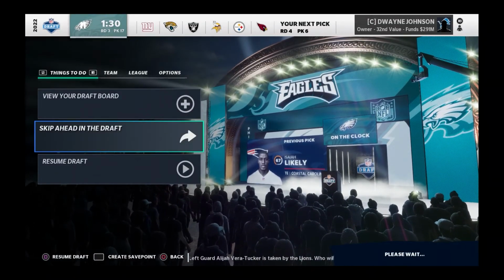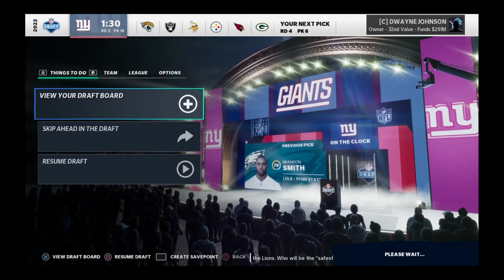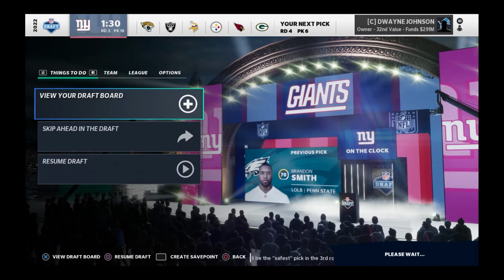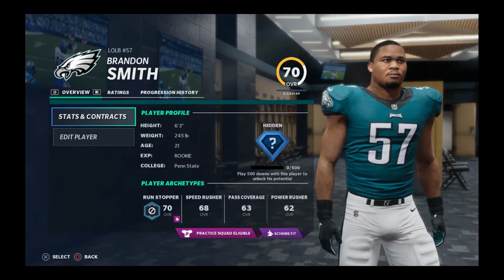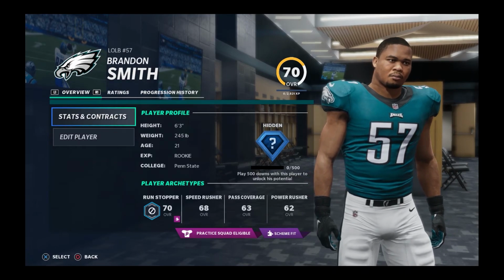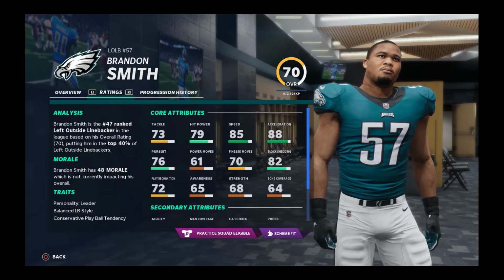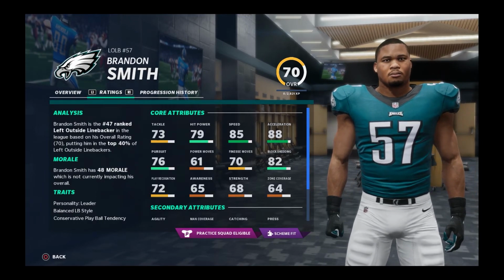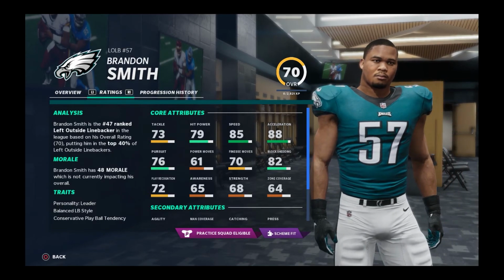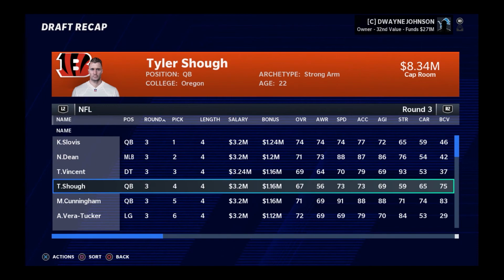With the 81st pick in the 2022 NFL Draft, the Philadelphia Eagles select Brandon Smith, linebacker out of Penn State. Now, Brandon Smith is one of those run-stopping linebackers. He's more of a strong side backer. He has a very similar skill set to Jamie Collins, in my opinion. You can see he's not really there in the coverage yet, but he can stop the run. He was actually somebody I was hoping fell to round 3 so we could take him, but nonetheless, he goes to Philly. So that'll do it with all of the third round selections.